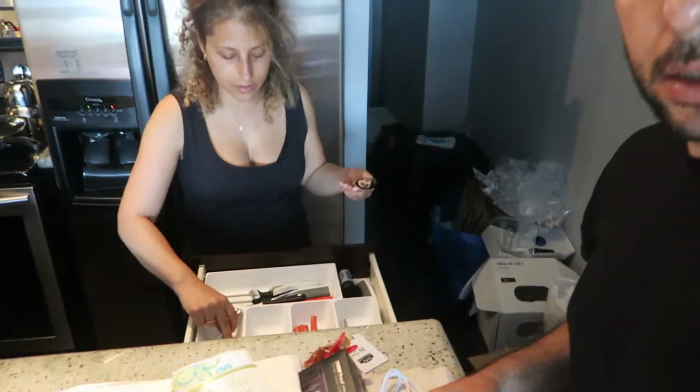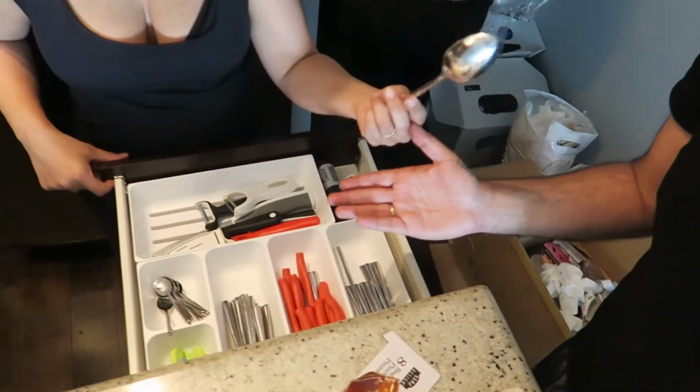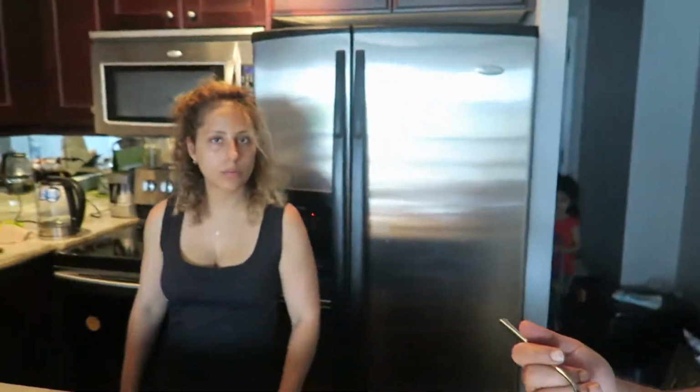Now we have cutlery partitions. Ta-da! Here. Yeah, yesterday she bought these. Actually, she's supposed to buy only these, but she ended up buying a lot of other things. No, I wasn't supposed to buy only these.